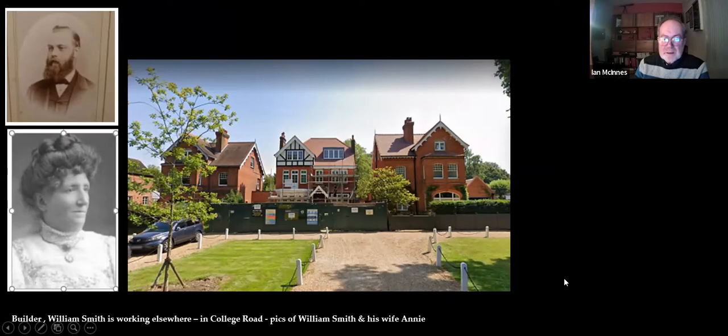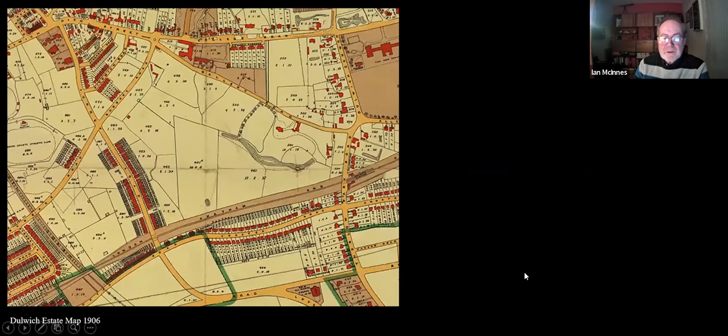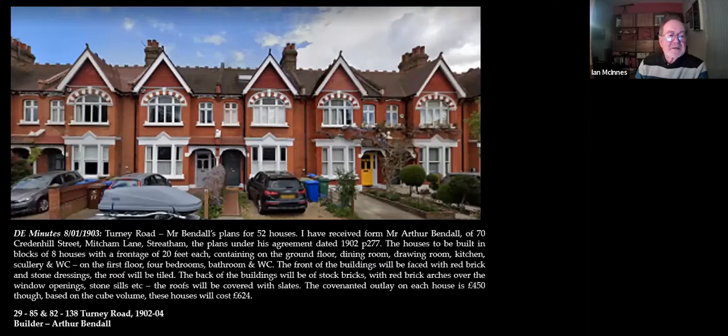And now we go back to the bridge because we're looking now at the 1906 map, which shows Turney Road largely completed as far as it was going to be before the First World War. Here's the railway line. Here is a little bit of Burbage Road, which we're not going to talk about this time. Here's Aysgarth Road. Here's Boxall Road. Here are the schools, and Burbage Road.